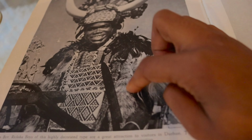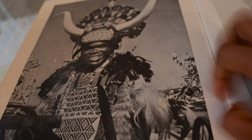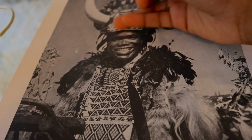When you are a rickshaw boy holding the cart? It's a cart that is being driven by people, dressed like this. They're quite famous. You can book them.